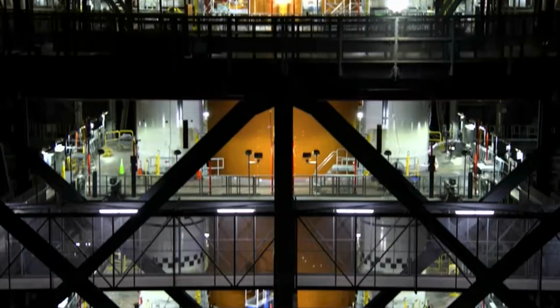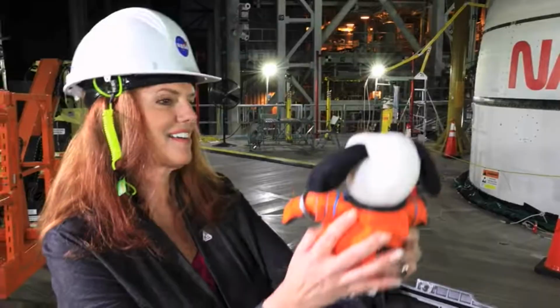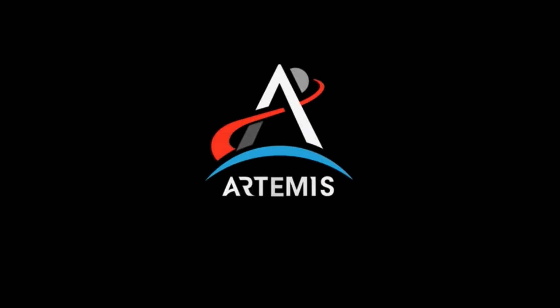We're very excited. I'm personally very excited. I can't contain the excitement I am feeling about this day. Snoopy is going farther in space than he's ever been before. This is a day that we've all been waiting for. It's fantastic.